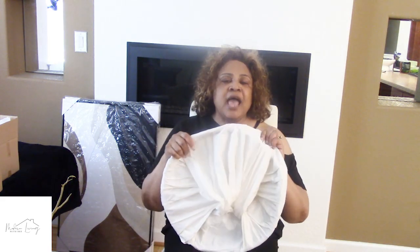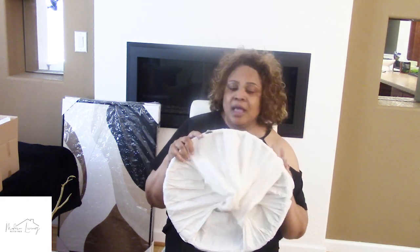And this is another item that you can use in the forefront or in the background with another piece hiding behind it, just peeking through this little hole here. And I just love that. So that's from CB2, and I purchased that for $19.99, and I think it was originally $50. Not quite sure, y'all.